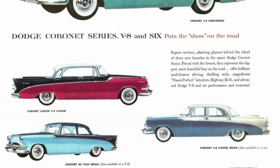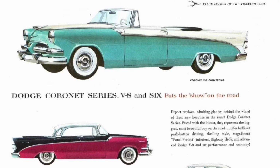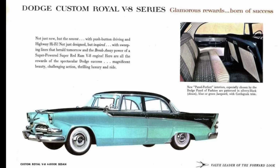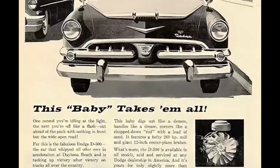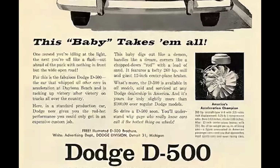In 1956, Dodge was offered in three series. You had the Cornet in the basement, followed by Royal Series, Custom Royal Series at the top. It's worth mentioning that D500, which was considered a package, a performance package, could be had in all of those trims. There were two special Dodge trims to be offered mid-year.